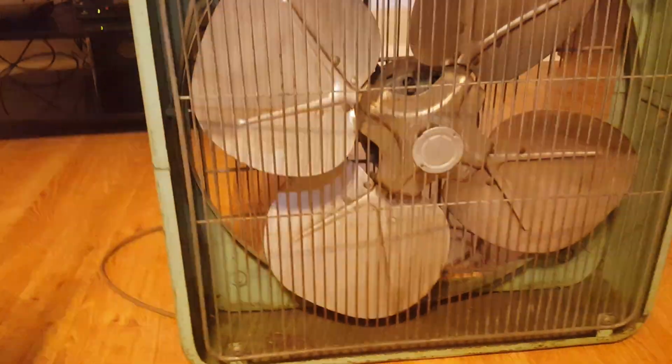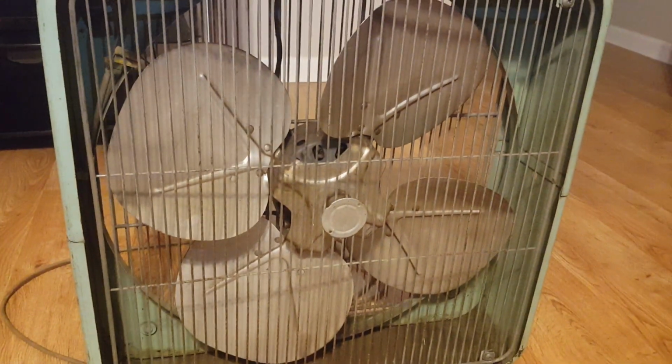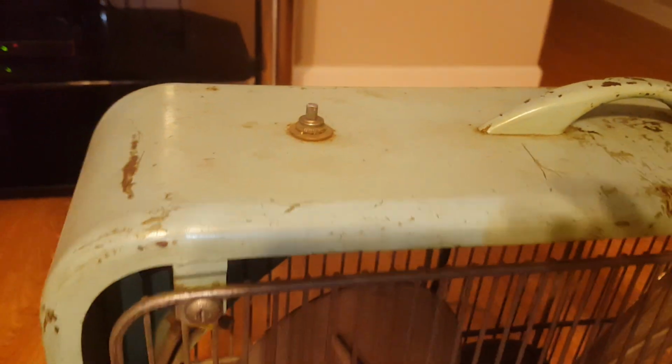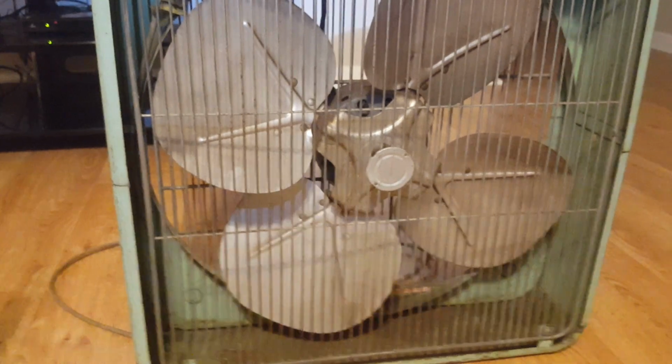So this one, now I've made a video about this fan before, and it works very nicely, even though I think this is supposed to be a 2-speed fan, and it is no longer a 2-speed fan. I think it's just a 1-speed switch. What's going on there? But it does work. Runs well, runs quietly, doesn't vibrate.